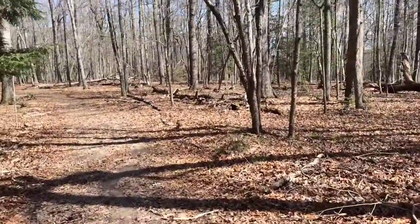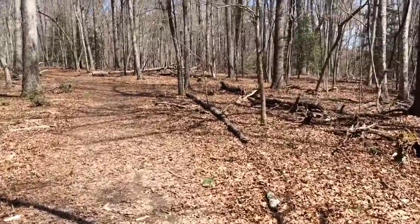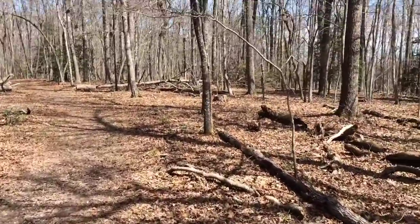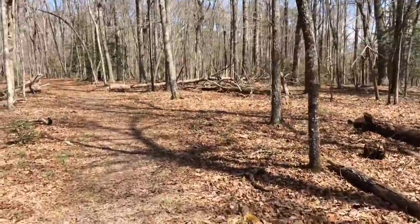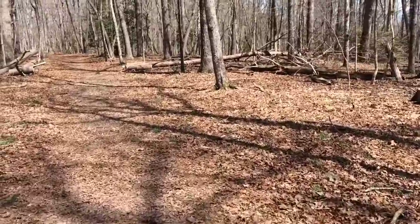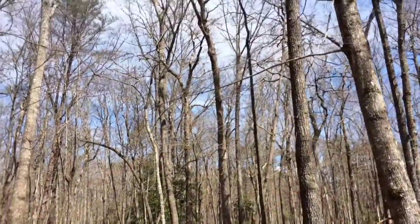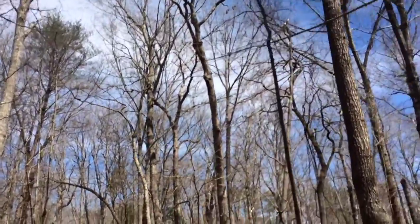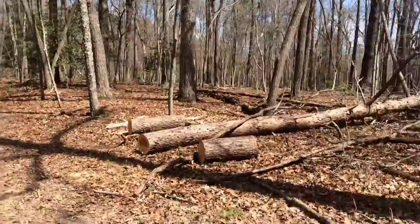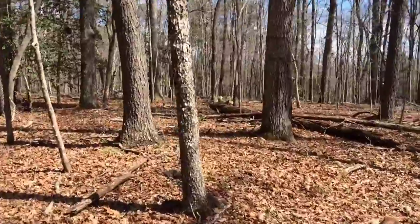It's just so gorgeous out here today. Much needed after all the dreary weather we've been having. Blue sky up above us, and sunlight coming through the trees.